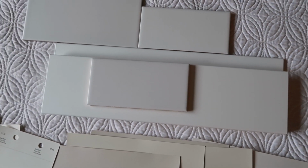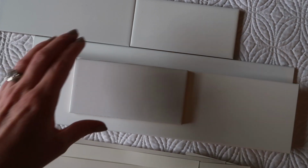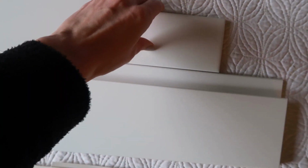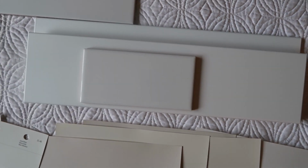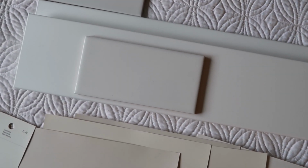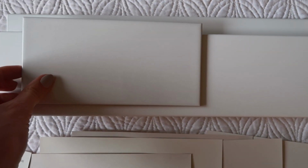So I have a handful of subway tiles laid out here, and as you can tell, each of them has a different undertone. Now, that doesn't mean that they can't work with this cupboard, but some are just going to look better with this cupboard, especially based on what you do with paint and other fixtures.